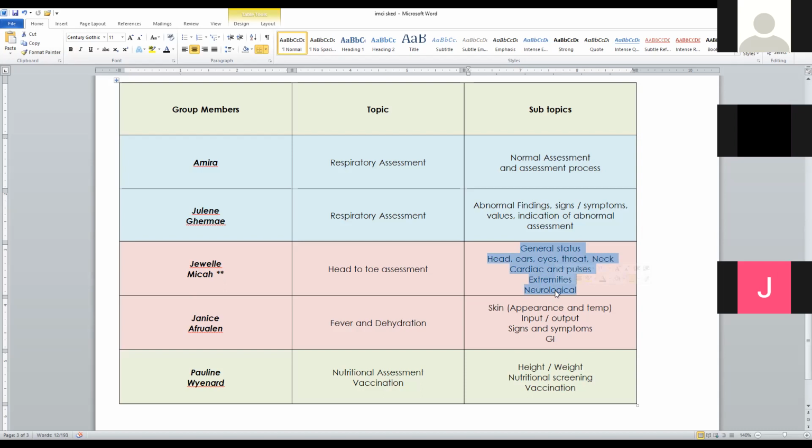Okay, for fever and dehydration. Okay, so Janice and Afrulin, fever and dehydration. Skin appearance and temperature. Yeah. Medyo madali. Lipat kita dito sa taas, Janice. Masyado madali yung fever and dehydration.